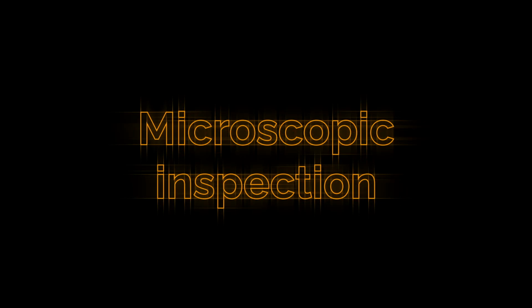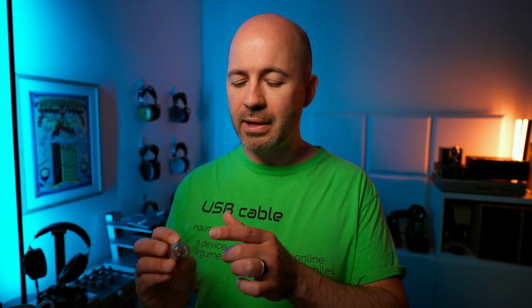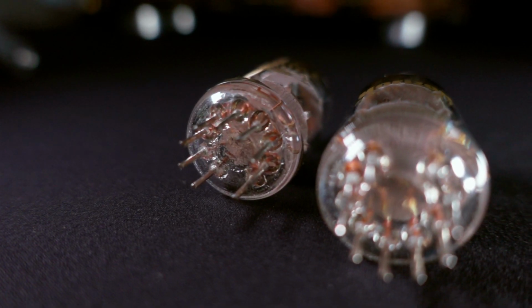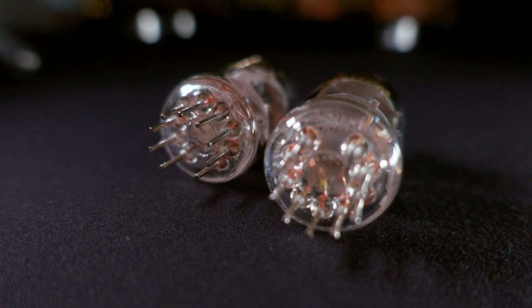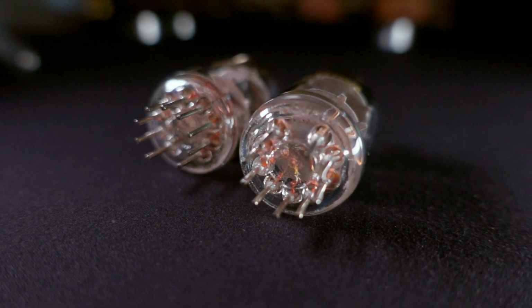I mentioned earlier that tubes are designed with a vacuum inside this glass envelope. If that vacuum isn't perfectly made, it can affect the sonic performance of the tube and its long-term reliability. In other words, small amounts of air getting into the tube where the pins come out of the tube could result in a change of the sonic performance of the tube and could make it fail early. That's why in the case of the Ray tubes, they're going through an actual microscopic inspection process to ensure that the casing around all of the componentry is perfectly sealed.